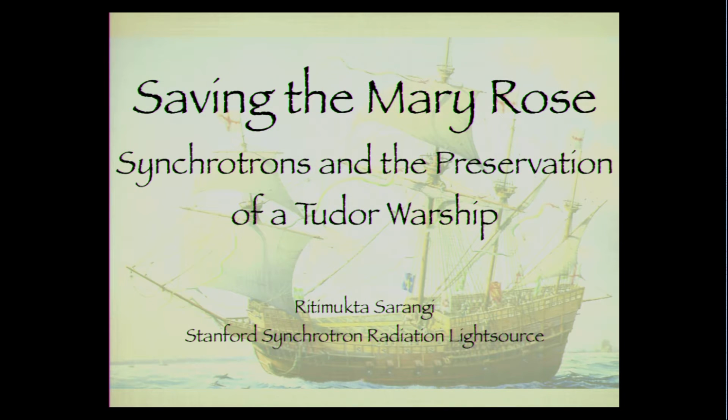This evening, we're very lucky to have Dr. Sarangi. Riti got her bachelor's degree from St. Xavier's College in Kolkata, and then she came to Stanford to do a PhD in chemistry. While she was here, she learned about the beauties of X-ray science, and she never left. And now she is a staff member at SLAC, at the Stanford Synchrotron Radiation Lightsource, and one of the world's great experts in the organometallic chemistry of biological molecules.